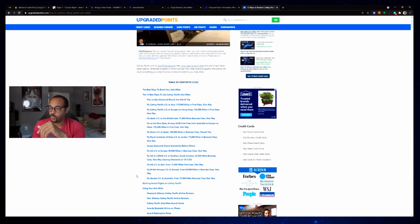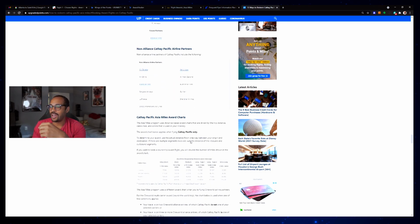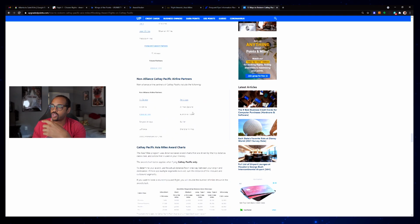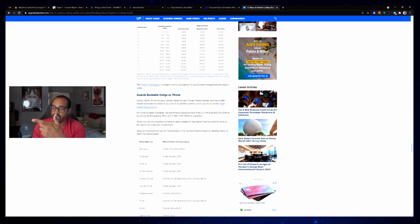But what we really want is to come down here, booking award flights on Cathay Pacific. They go through a little guide here on how to book flights using Cathay Pacific. It's really not much more than what I told you. You go over the award charts, all the partner airlines that you can possibly fly, and then actually booking it. Like I said, here's that flight request form if you're going to do it online, and here's the phone number if you're trying to call them up. Like I said, there are two different phone numbers. One's for the United States, and another one for, looks like, the Hong Kong office.